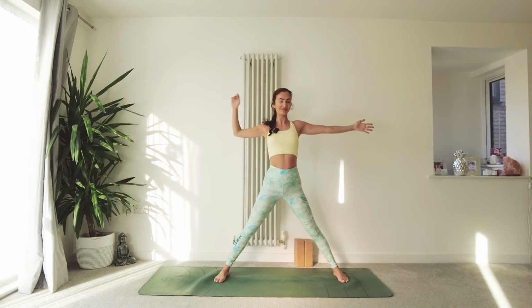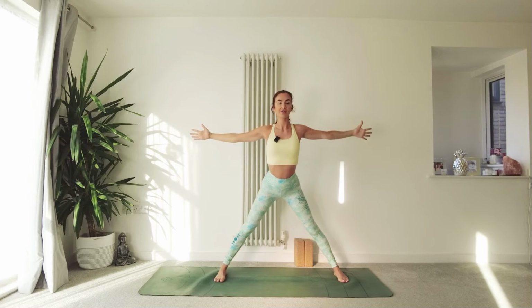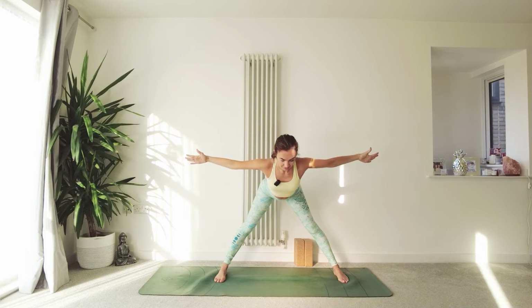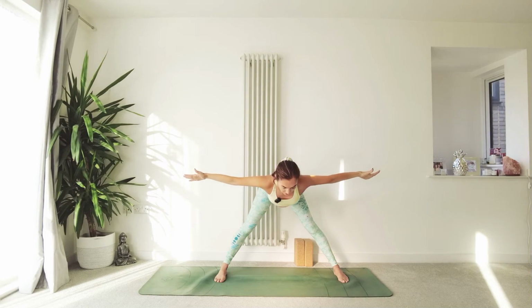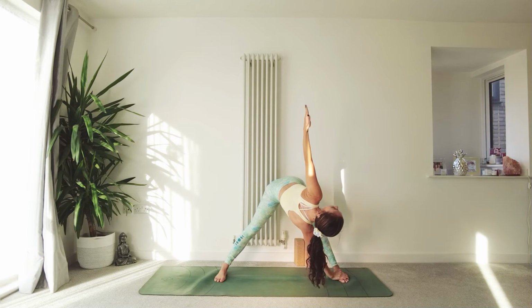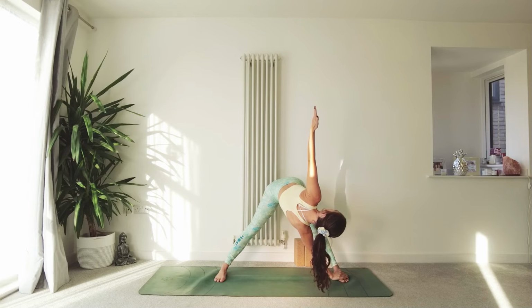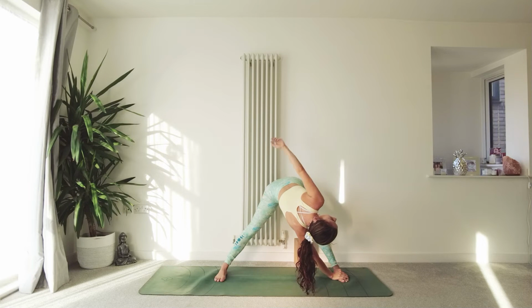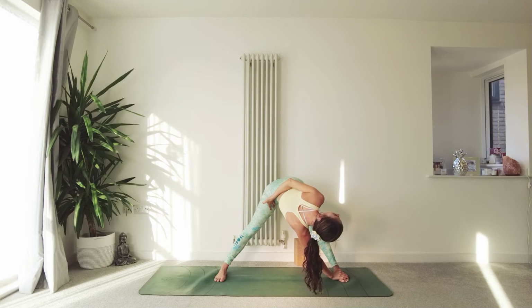Inhale, hands come out to the side. Start to hinge from the hips, folding forwards, keeping the spine nice and long. Coming to a roughly halfway point, right hand comes to the left foot. Reach the left fingertips up to the sky, taking our twist. Option to float this left hand around, bring it to the right thigh here, if that's in your practice.